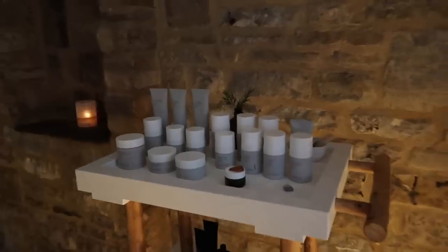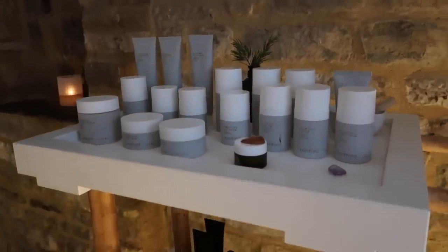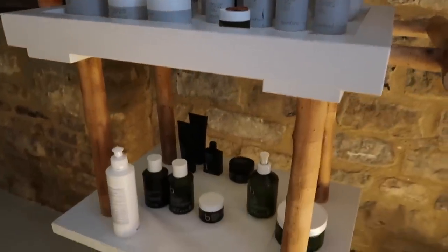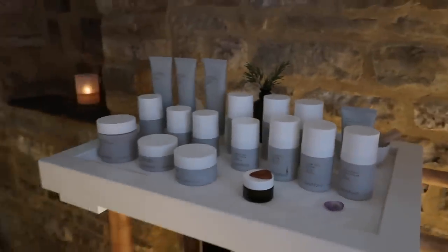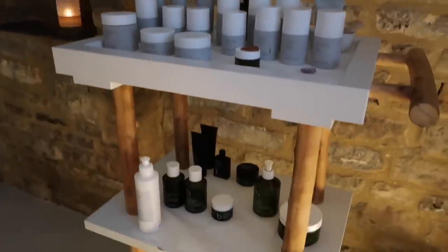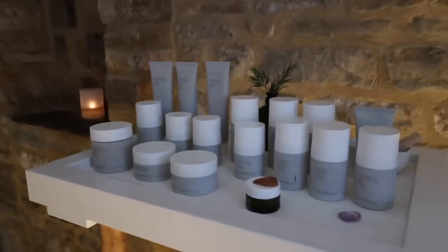And then of course the cleansing and all the gorgeous massage bits were using the Bamford products, which are just so heavenly. They smell amazing. They feel like heaven on the skin. And there was also a little cold stone massage part of the treatment as well. So I'm feeling very zen, very relaxed, and ready for my third cup of herbal tea of the day.